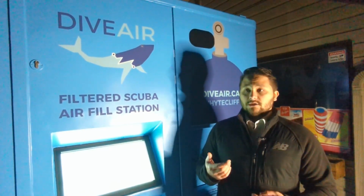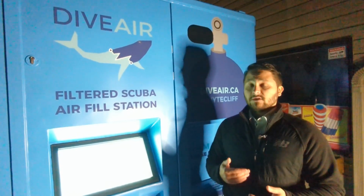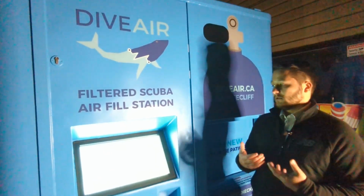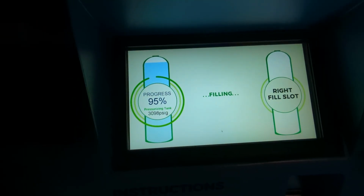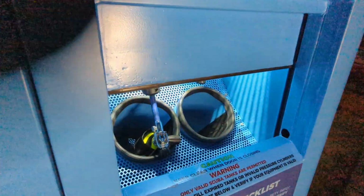Part of the reason why you will get hot tanks is because they're being filled too quickly. If you do a slower air fill, the amount of kinetic energy is lower and the tank will not overheat as much because you're not stressing the metal in the same way. 100%, and the door opens up.